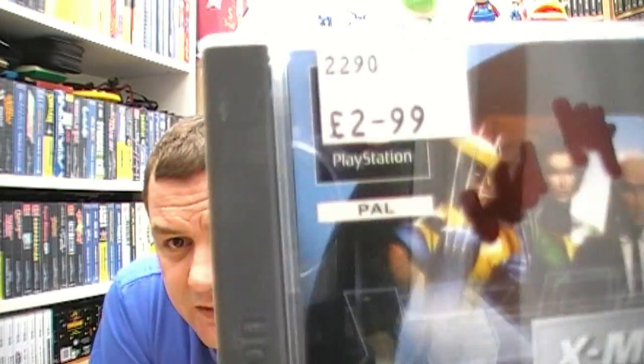considering, like this one, I've had a quick look. It ain't that rare, but I don't see it. I think I've got number 2. I've seen number 2 all the time, but I've seen this. I thought, fucking hell. Don't recall having it actually. X-Men Mutant Academy, and as you can see, £3, £3 for a PS1 game.